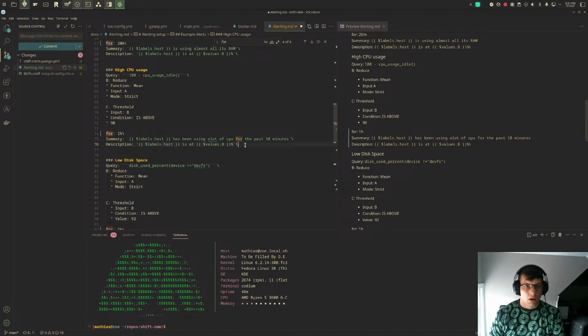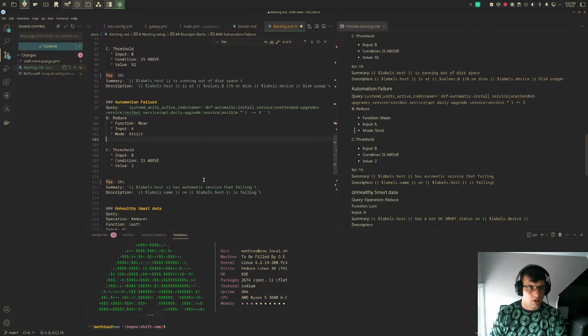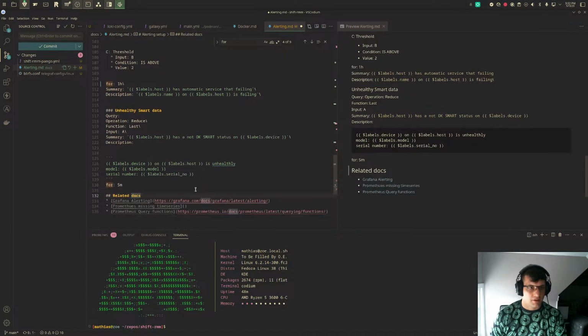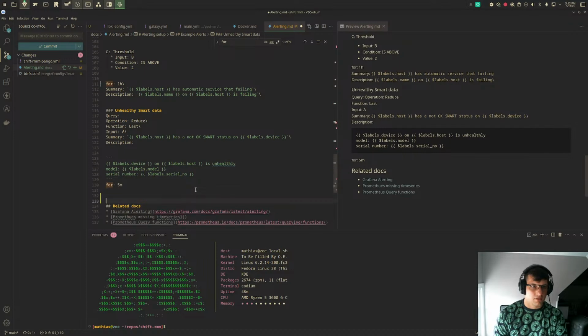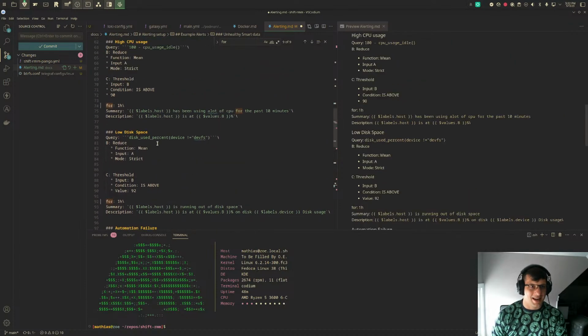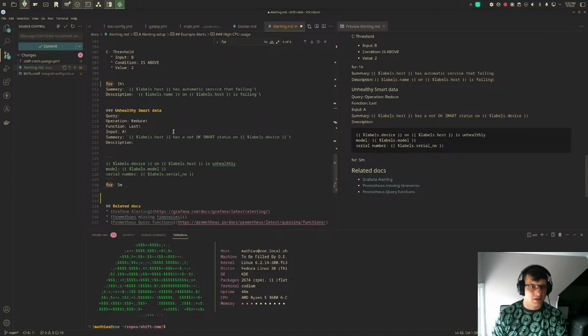So let's copy high CPU usage. Unhealthy smart data. I'm debating. Crap. I hate when that happens. I'll accidentally press Control C when I'm trying to paste something, and then I have to go back through here and fix all this nonsense.